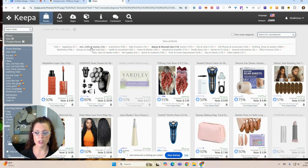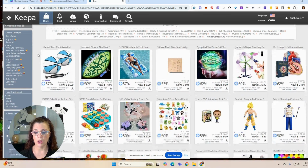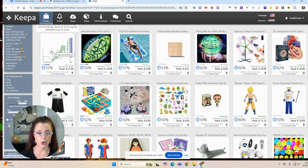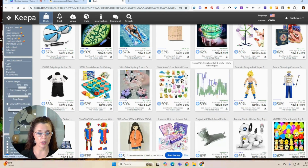If you are looking for a particular category, you can come up here. Maybe you sell baby products, beauty or personal care, maybe toys is your thing. So let's jump over here and it will just sort out results of toys. You may be shopping for personal. You can use Keepa for personal, or you can use it for your flips. Maybe you are somebody who is approved to sell Funko Pops.